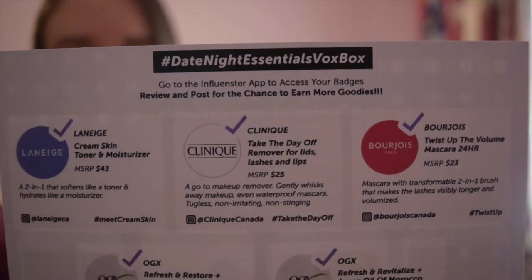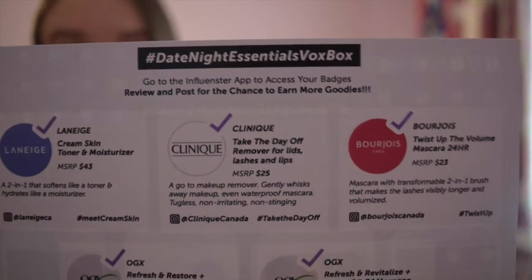So this voxbox is called the hashtag Date Night Essentials voxbox. This is what Influenster thinks you need to have a good date. I'm actually not going on a date right now, but I am going to go on a date right now with my best friend, and that is my mom. We actually got tickets to see the Beach Boys, and I'm really excited, and now I'm just getting ready, and I thought I might as well get ready by trying these date night essential products.